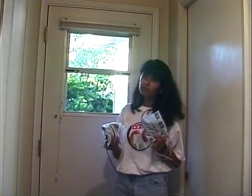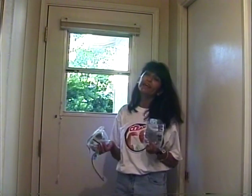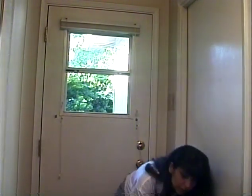And I got two different kinds because I didn't know the size and I didn't want to deal with measuring and going back to the store. I hate not having everything I need right at hand. That's why I have a lot of stuff in stock. Okay, see, I'm still here.